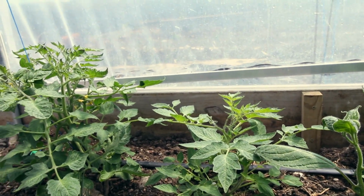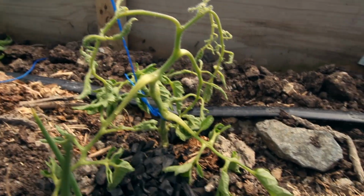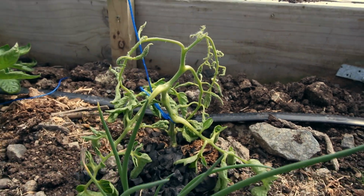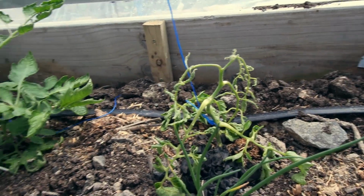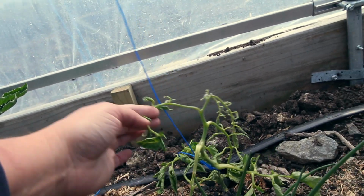They're a determinate variety, and I planted heaps of them, thankfully. These are also Romas, same seeds, same seedling tray, same treatment, same care and everything, but these are clearly affected by something. So a bit of history.